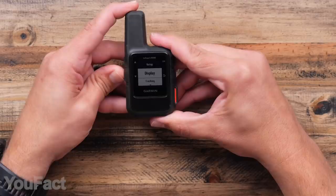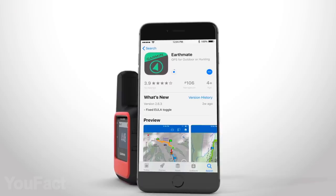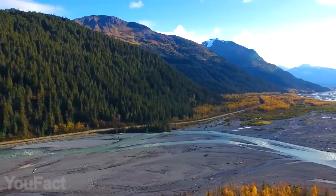On top of that, the gadget provides downloadable maps, aerial imagery, and an SOS button for emergencies. And in case this little screen isn't enough, feel free to go bigger with the companion mobile app. The rechargeable battery allows up to 50 hours of regular use, or about 20 days in power-saving mode. Great!